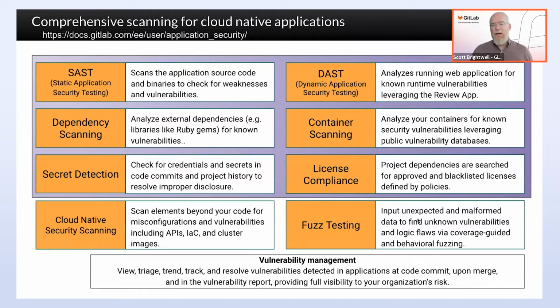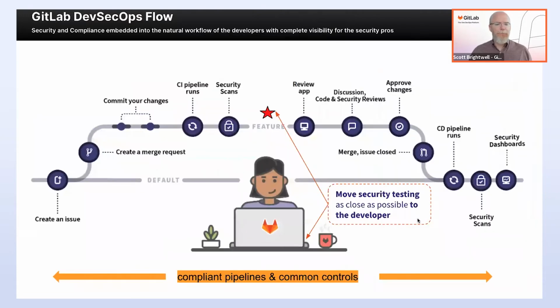So it's a really comprehensive stack of security and testing frameworks. And then all the vulnerabilities that are detected are there immediately in the merge request. So the developer sees the impact of what they're doing immediately before any approvals happen, before any next stages of pushing to production. So really a key capability there.